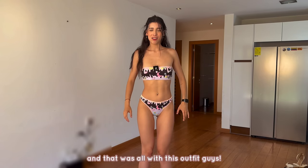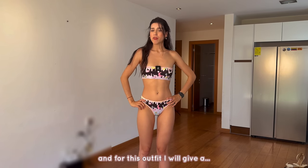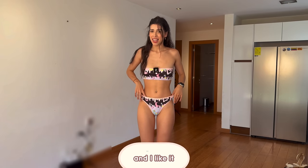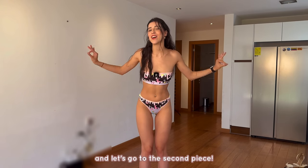That's all with this outfit, guys. I think for this outfit I will give a 9 out of 10 because it's a pretty nice outfit and I like it. And let's go to the second piece.